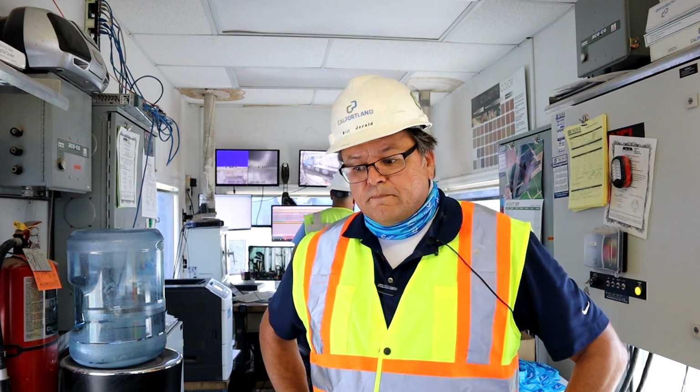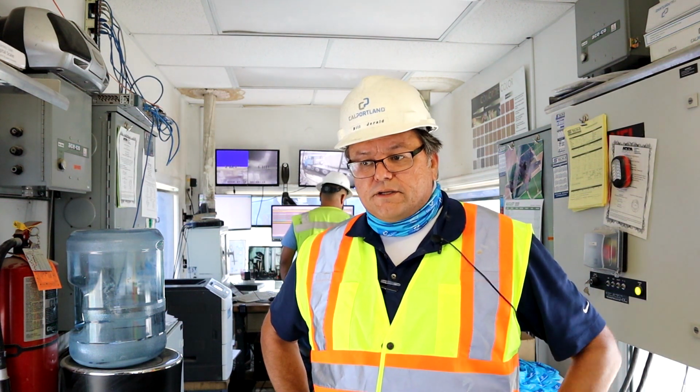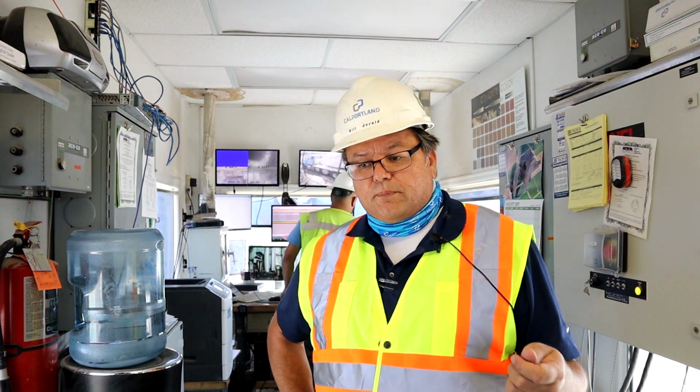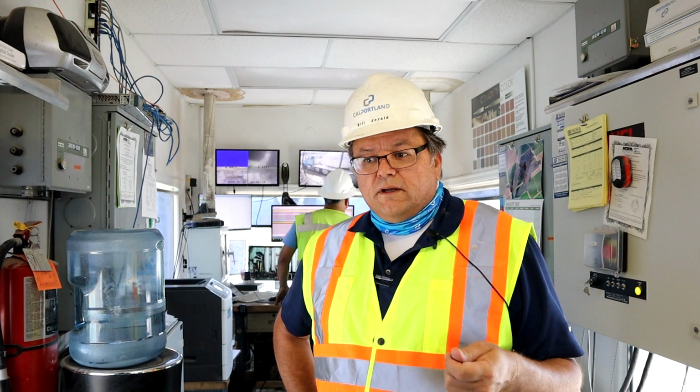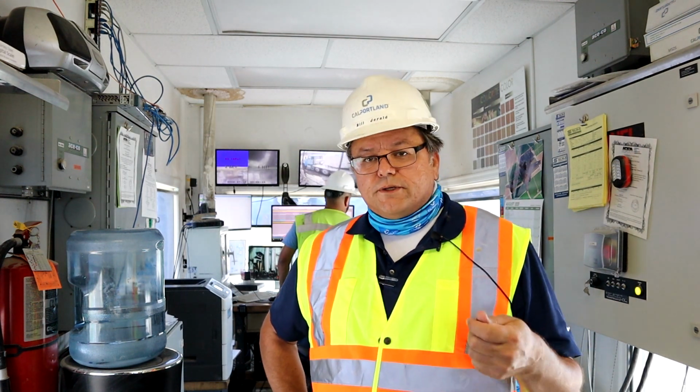Automation kind of coming right from here. The system is controlled from this location, and it's important for quality control, making sure that the product is delivered properly. And then from our aspect, it's important for energy management to be a part of the program, so that we're doing this as efficiently as possible.